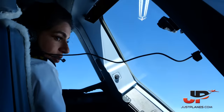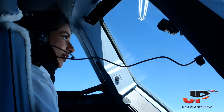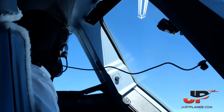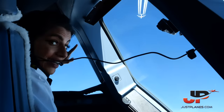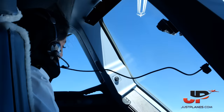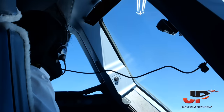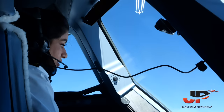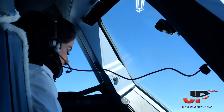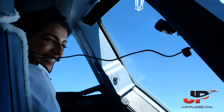Okay, now we are cruising at flight level 340 and we have a lot of traffic in our space now. If you can see, there is a 380 up there. It's Emirates, 4,000 feet above us, and it's a safe separation altitude. But we can also fly 1,000 feet above each other in RVSM. So it's nice.